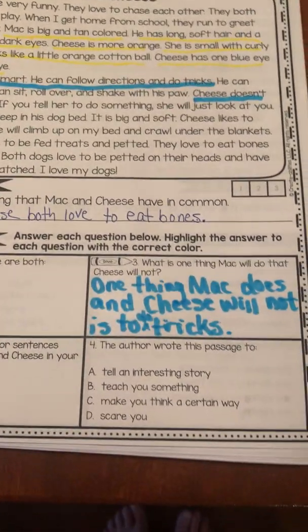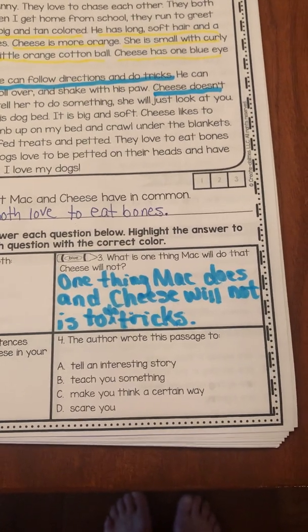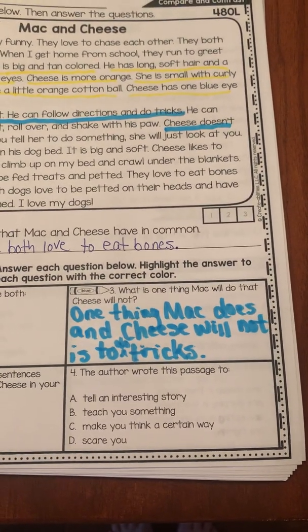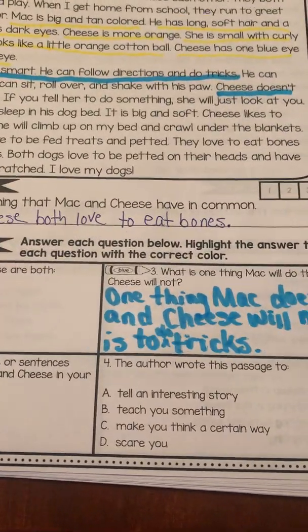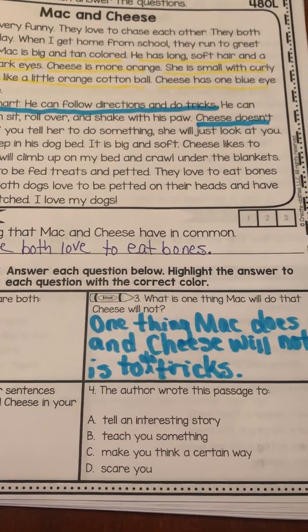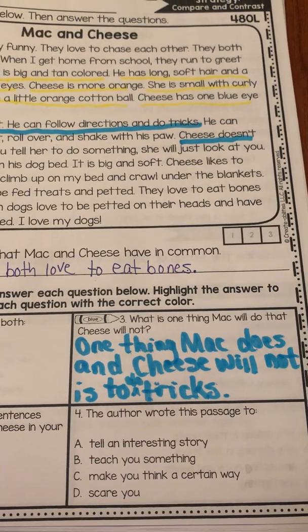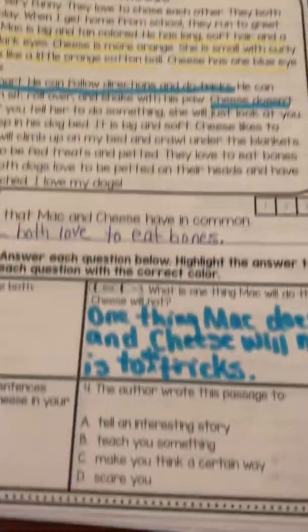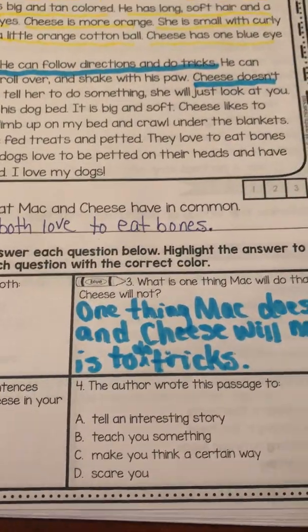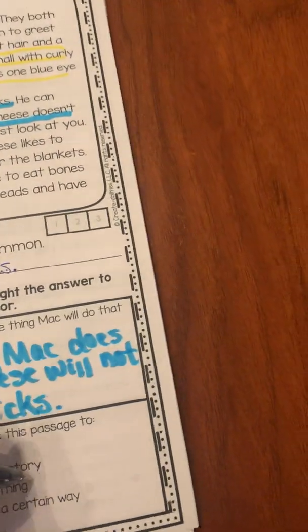And now for our last question, number 4. Number 4 says, the author wrote this passage too. So why did the author write this? Was it A, to tell us an interesting story? Is it B, to teach you something? C, to make you think in a certain way? Or D, to scare you? So this passage was a story about pets and about a character's pets. So I would say this story was to tell us an interesting story about pets.